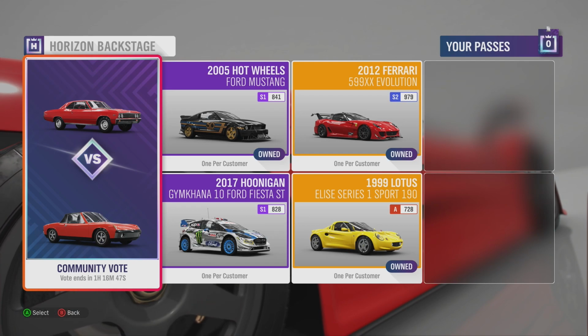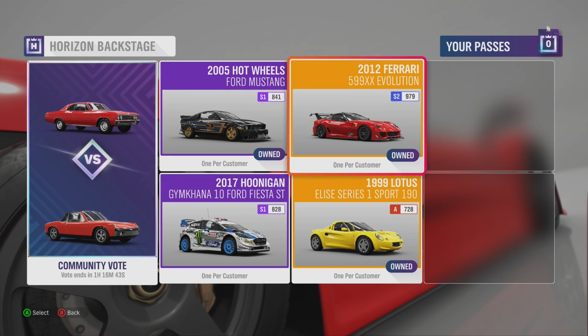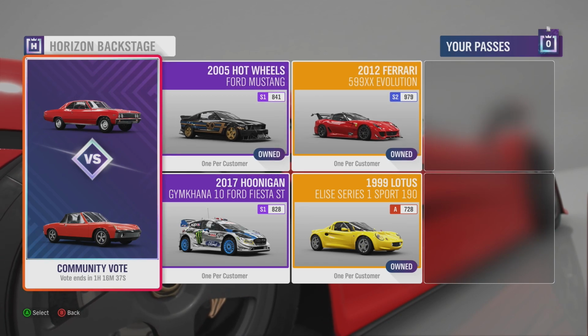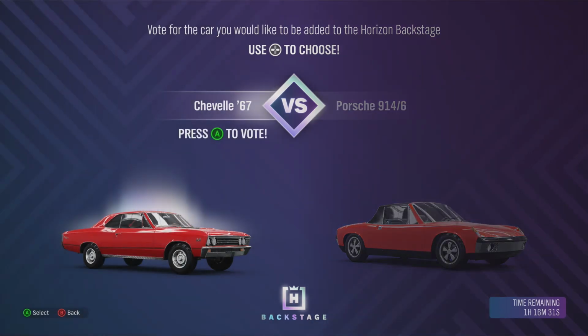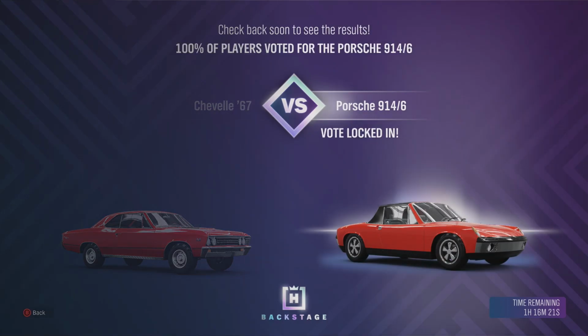So we'll be running votes where cars will face off against one another, and you, yes you, not you, Charlie and Mike, but the community players, yeah, well, you can vote as well. They will be able to vote between 2 cars. Initially we'll be running a daily vote just to fill out the Horizon Backstage. So we'll have that Lotus on its own, and we want to give him a lot of friends to play with.